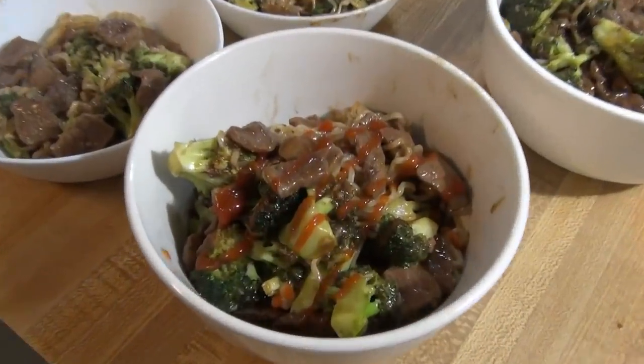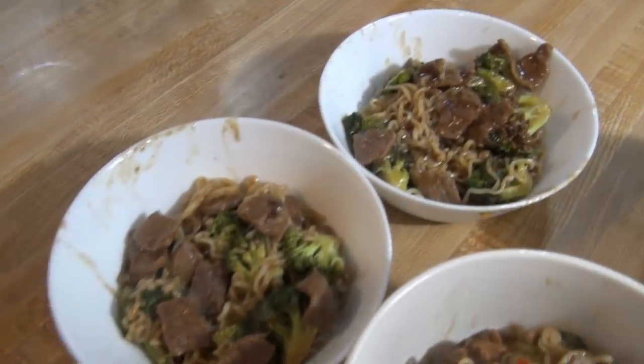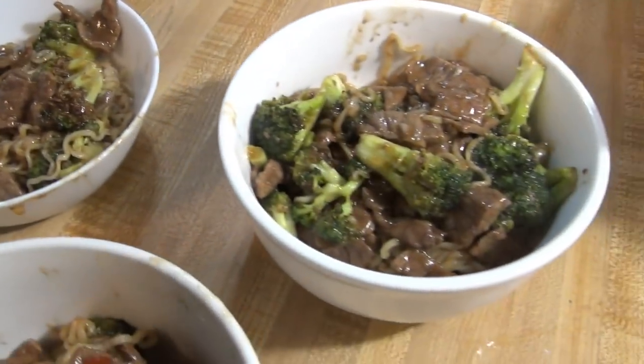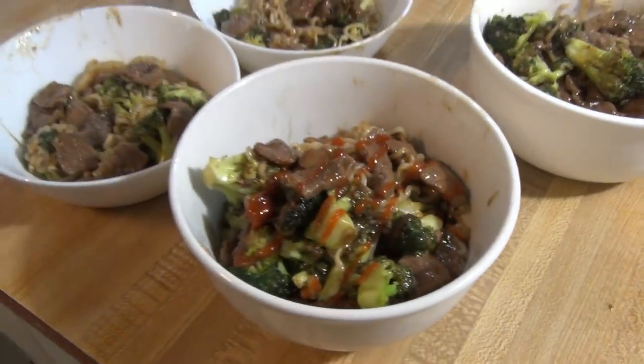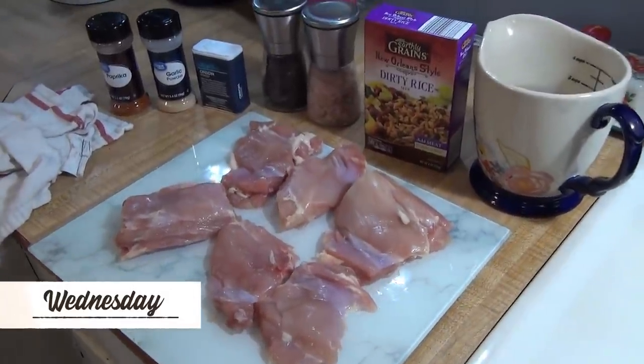And here is the finished product. I like mine with some extra sriracha on top. We all love this so much better than the ground beef, and it's a great way to use up some packets of ramen.